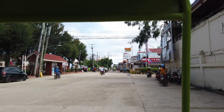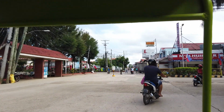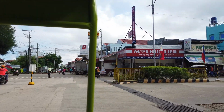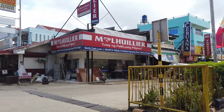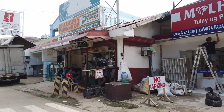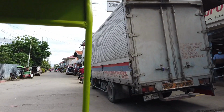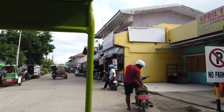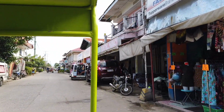So I'm continuing on my trip here in the town center of Bantayan. And like I said, because of the heat, I prefer to hire someone to take me around. So you can see there's a lot of commercial sites. Cebuana Lhuillier, the pawn shops, Mercury Drug around here. And we are entering President Manuel Quezon Avenue. This is like a commercial site.